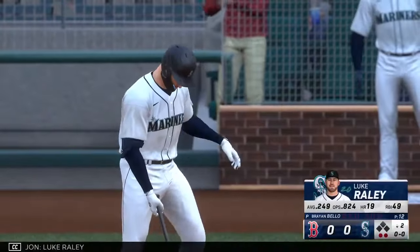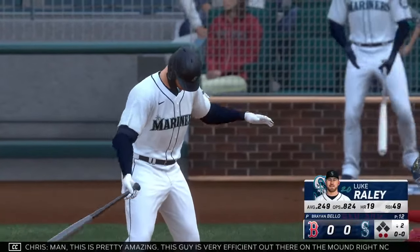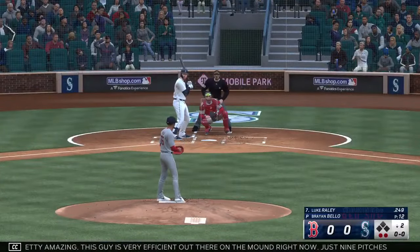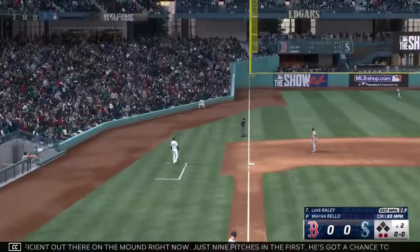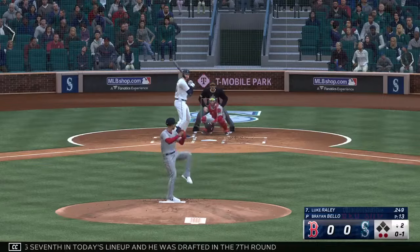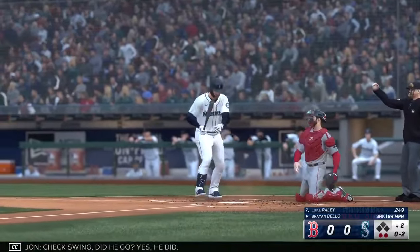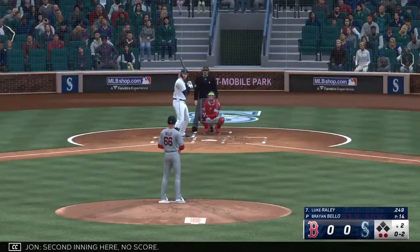Luke Raley up next for the Mariners. Man, this is pretty amazing. This guy's very efficient out there on the mound right now. Just 9 pitches in the first. He's got a chance to keep it to single digits again. Who does that? And it's fouled away. Raley hitting 7th in today's lineup, and he was drafted in the 7th round back in 2016. Check swing. Did he go? No, ball. Yes, he did. 2 strikes. Second inning here, no score.